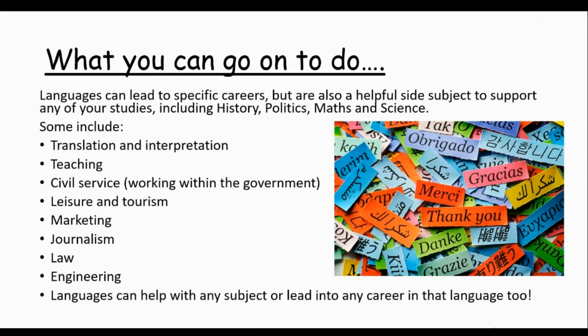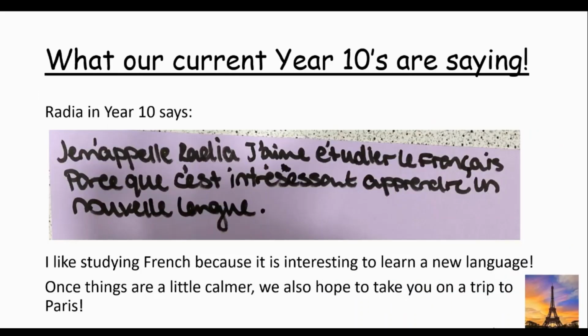What you can go on to do, there's lots of things that you can go on to do. There's just some of them that are listed here, but they can overall help with any subject or lead into any career in that language too. So yeah, if you pair it with English, if you take that at A level, the languages go really well with subjects like that. What are current year 10s saying?